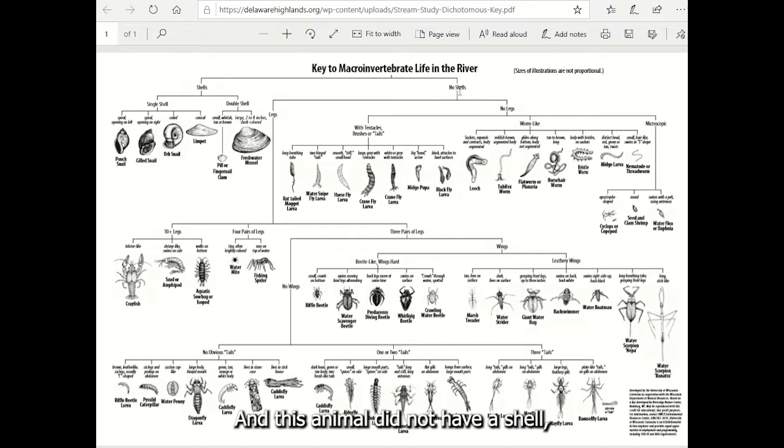And this animal did not have shells. So our next choice is legs or no legs. It definitely had legs. So we're going to drop down to this section. We have three choices here. Ten or more legs, four pairs of legs, that's a total of eight, or three pairs of legs, total of six. Well, I saw three pairs of legs. So our next choice is no wings or wings. I did not see any wings on this organism, so we're going to take the no wings option.